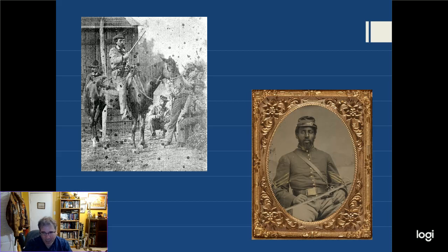And much the same with Union artillery. And this picture here is a Union sergeant in the cavalry. He's unidentified, unfortunately. This is from the Library of Congress collections. And in the Confederate photo here, those are members of the 1st Mississippi Cavalry serving in the Confederate Army. Very hard fighters. They were some very good troops.